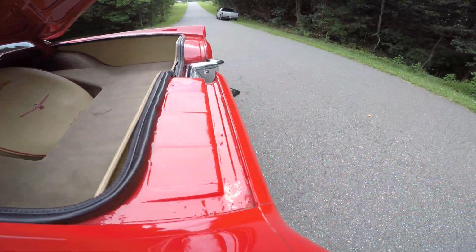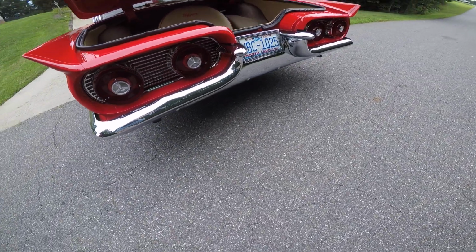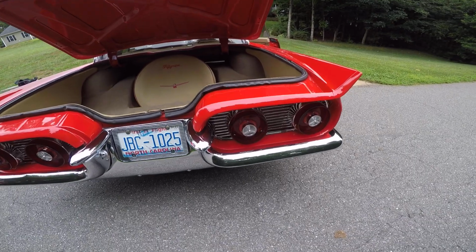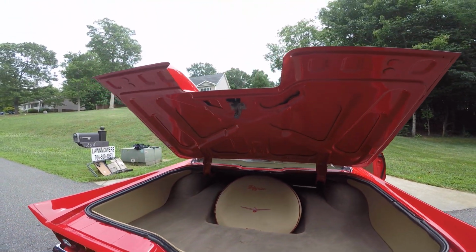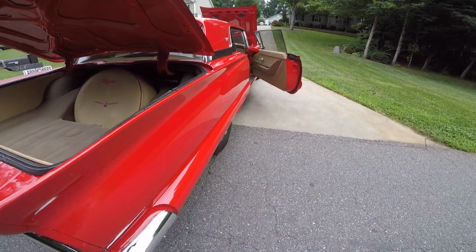Hear this nice throaty exhaust too. All stock, no cam, no nothing. Just a nice driver to the car shows. Take your wife for a ride. Nice smooth car. Nice and straight.